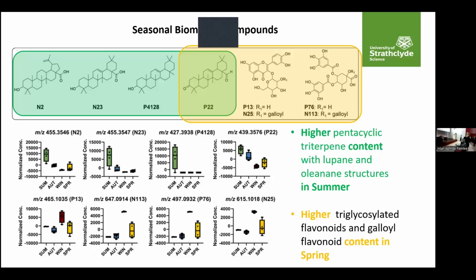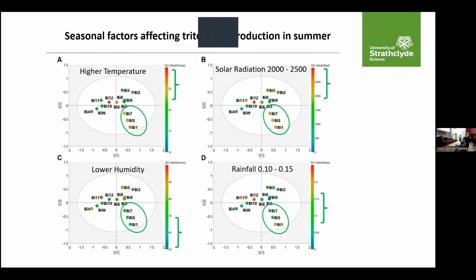So then during that time, she was then able to find the biomarkers frequencies. Now, the question is, when is the highest anti-inflammatory triterpenes produced, at what conditions? So we need a higher temperature of between 25 to 36 degrees centigrade, solar radiation at 2,500, lower humidity of only 50 to 70%. However, 70% humidity is already relatively high as well.